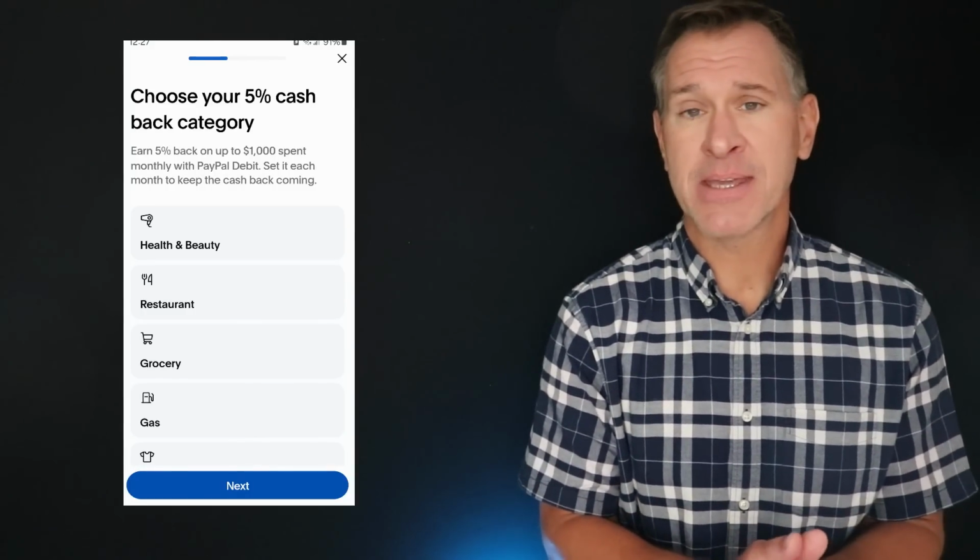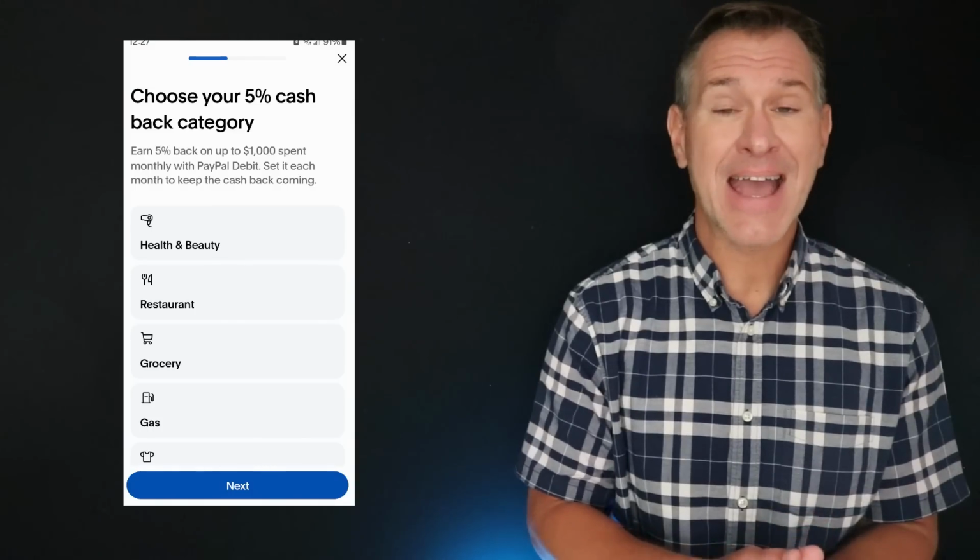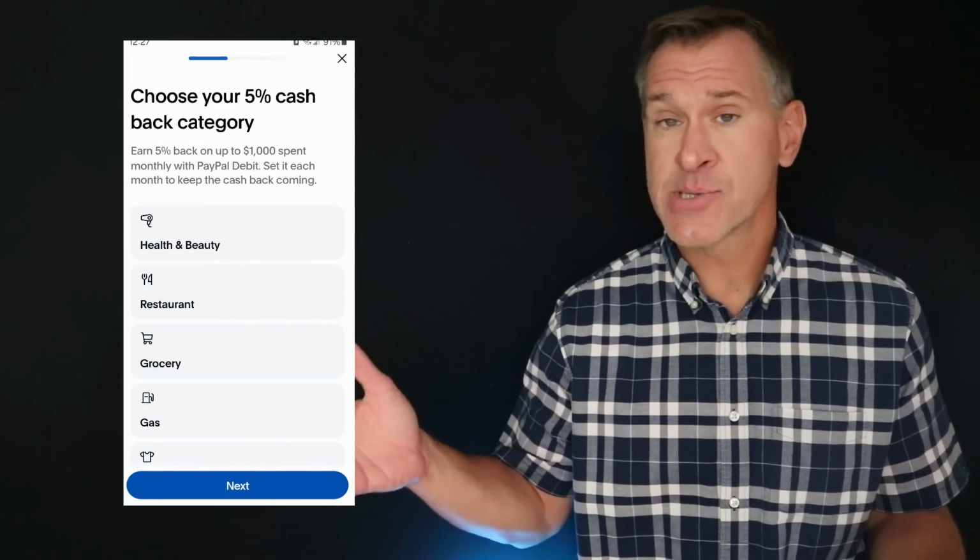You're going to get a 5% reward in an everyday shopping category. You've got a pretty high cap there at $1,000 per month. Oftentimes with credit cards out there that offer 5% in a category, it is going to be a $1,500 cap over a calendar quarter, which averages out to a $500 cap per month. So this is something where that cap is a little bit higher.